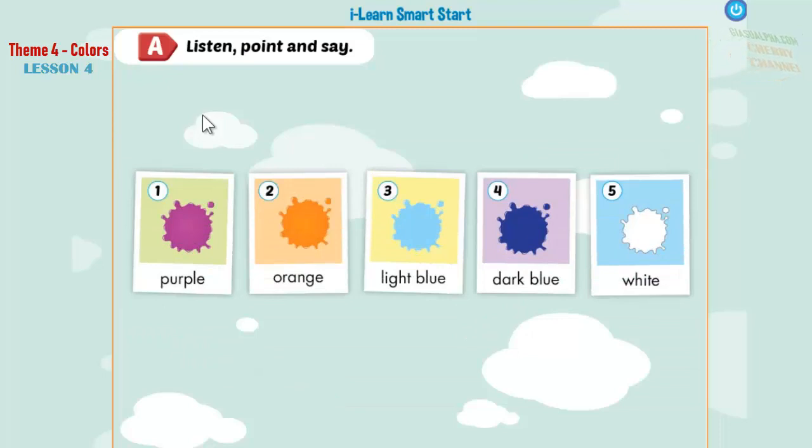A. Listen, point, and say. 1. Purple. 2. Orange. 3. Light blue. 4. Dark blue. 5. White.